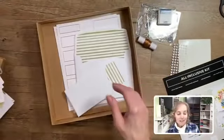So, speaking of single products, before we get to sweets, there is another single product that is now available for demonstrators or anybody who's getting the starter kit this month. And it is something that we have been waiting for. Oh my gosh, my table's crooked. Look at that. Let's see if I can turn the camera. There we go. It's the Mini Boss. It's the mini Stampin' Emboss machine.